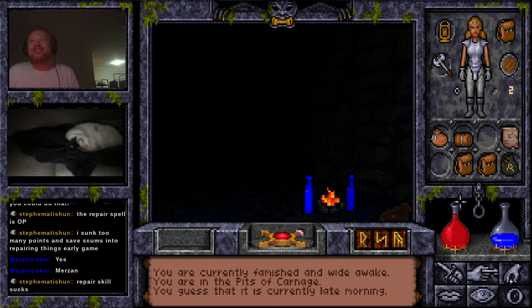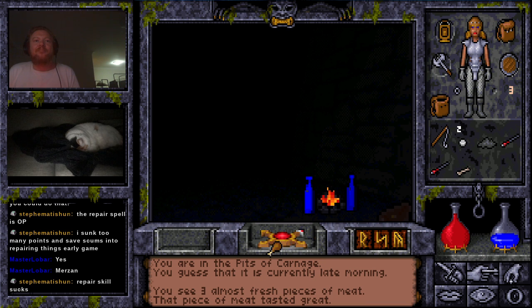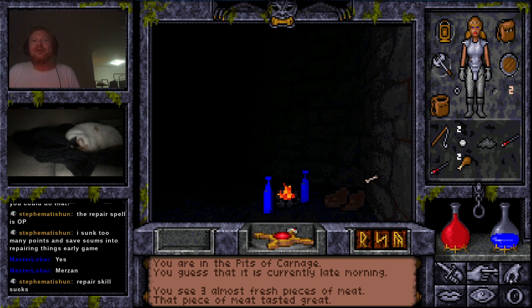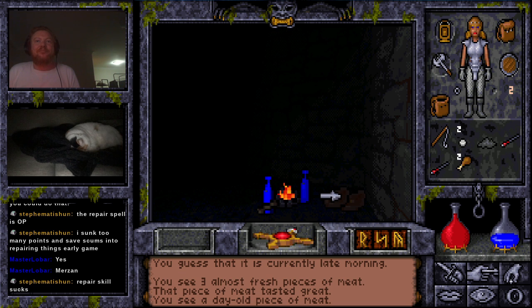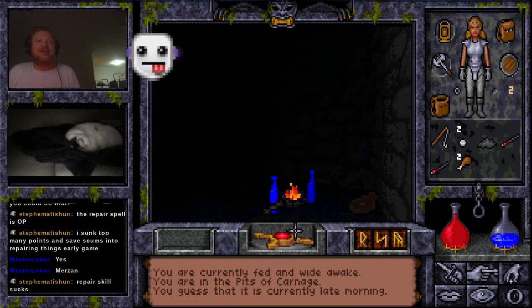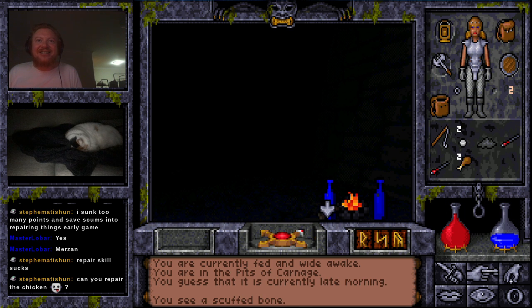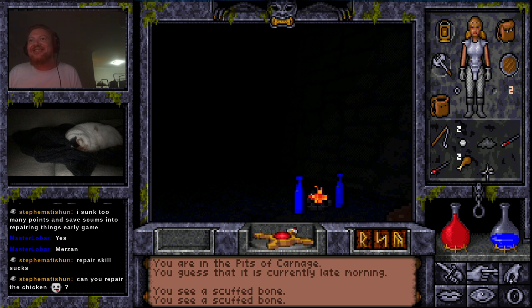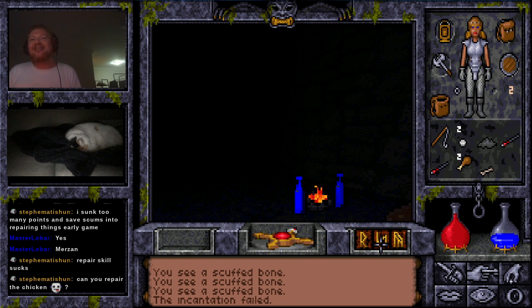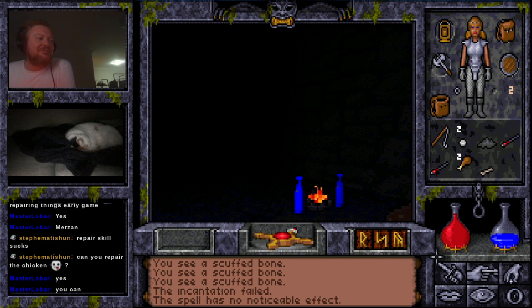Right, we're probably famished, yep. Let's eat some chicken. Oh right, it gives you a bone afterwards. Let's take our friend's food as well. Fed, wide awake, excellent. Can you repair the chicken? Oh, Steph, that is a fantastic idea. Okay, it's the chicken bone. Rel Sanctlium. The spell has no noticeable effect. Oh. Yes, you can.